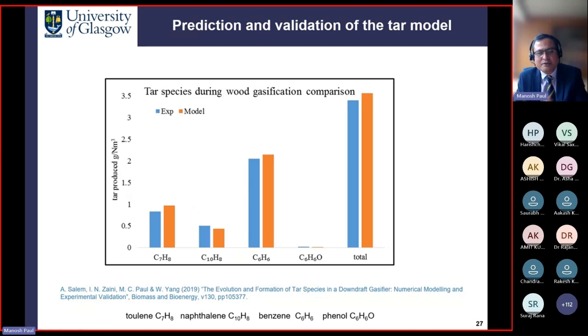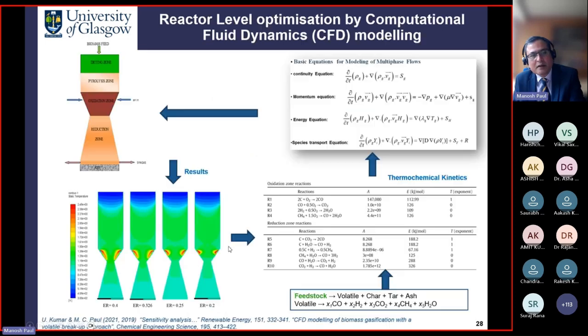As I said, mostly in the literature, people just show total tar or even benzene. However, this data was very, very useful because it gives you the breakdown of the components of tar and how the kinetic model predicts them, and then we validated this with this experiment. Okay, so that is coming from the reaction level. So this is my kinetic model.